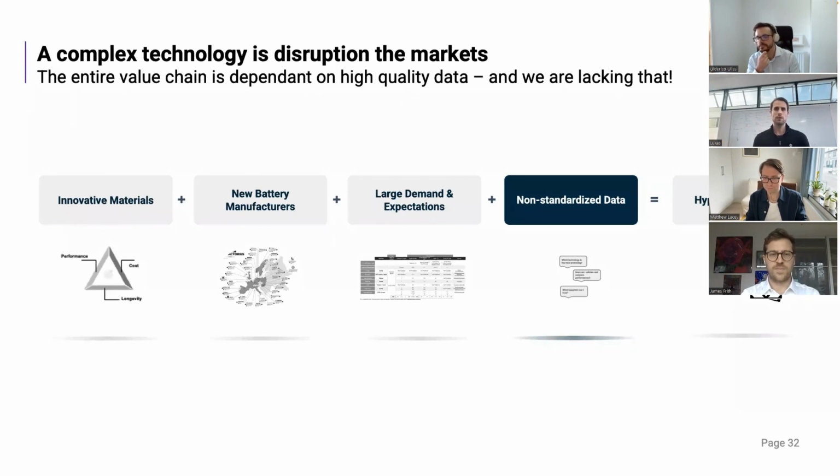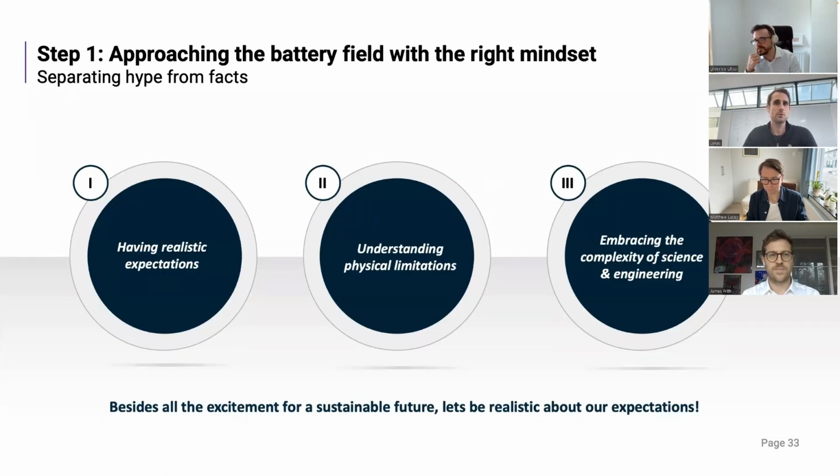And I truly believe, and we at Sphere believe, that this standardized data is one key to drive this technology forward and overcome this mix of hype and confusion that's going on right now in the market. And actually, I want to conclude this session with 3 steps, which we think at Sphere are suitable to approach this market. And the first one really starts with the mindset.